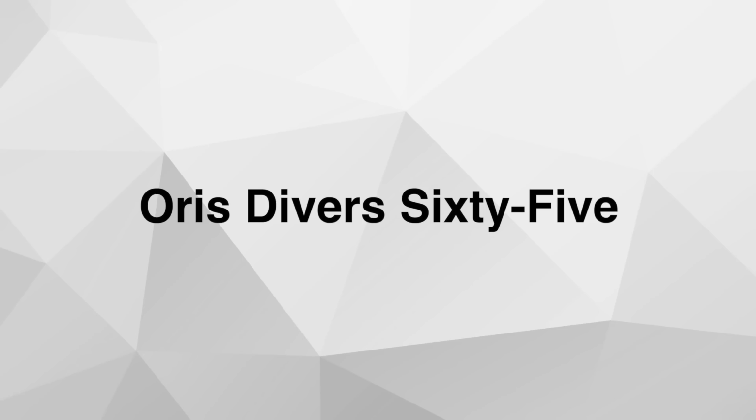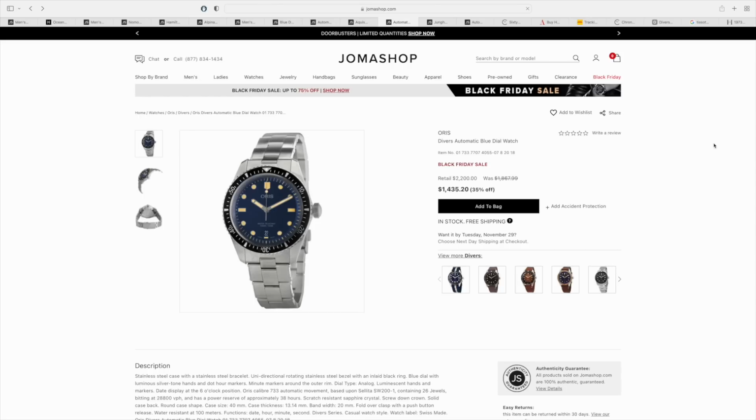If you're not a big fan of this Aquis style because it's a little bit too aggressive, too much for you, well, Oris also makes this other watch. It's called Divers 65. It's more vintage inspired. It's a bit softer in terms of their design language, and I also really like these watches. You can also score them under $2,000.